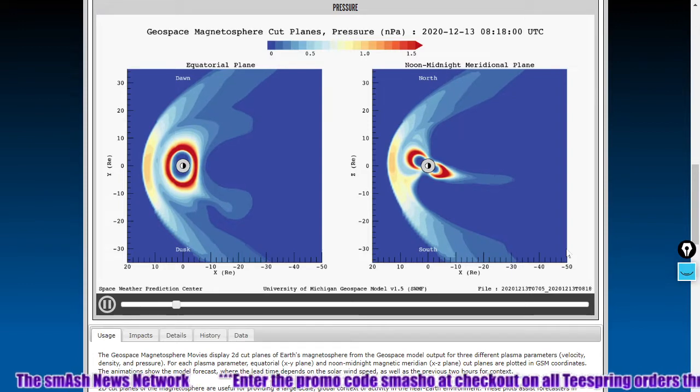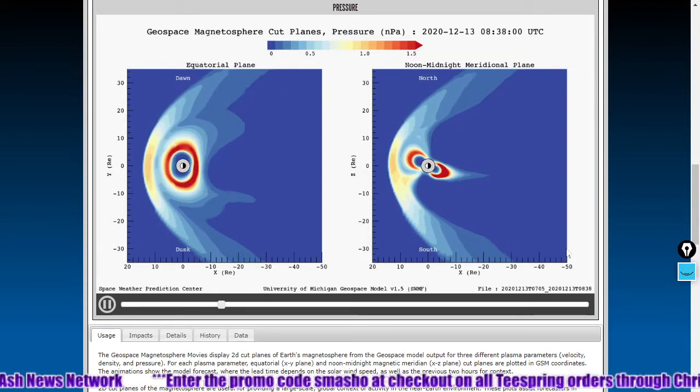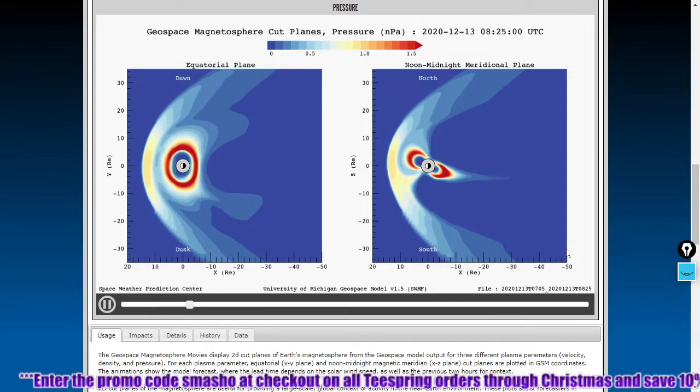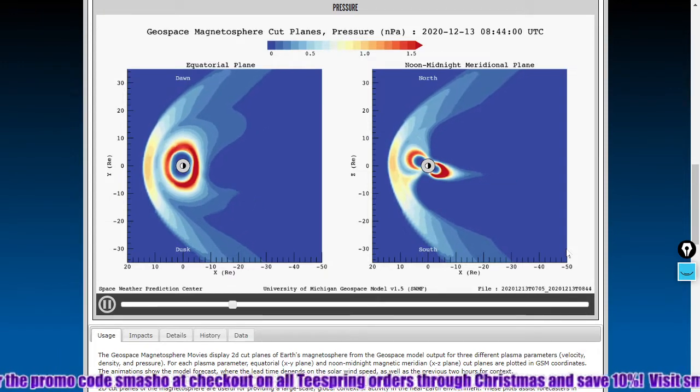And here's 4 hours of data of what the magnetosphere might look like according to the Space Weather Modeling Framework. And this data courtesy University of Michigan.